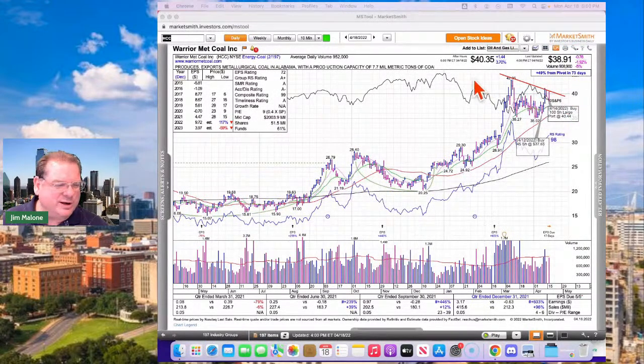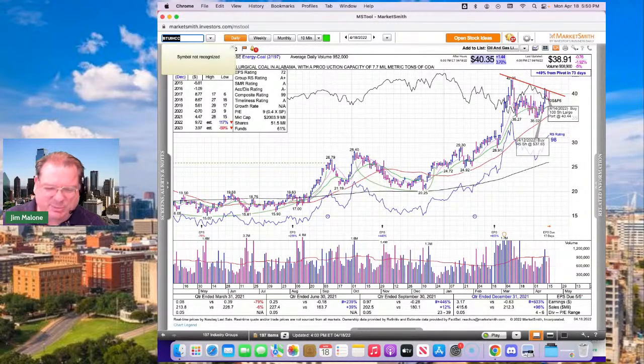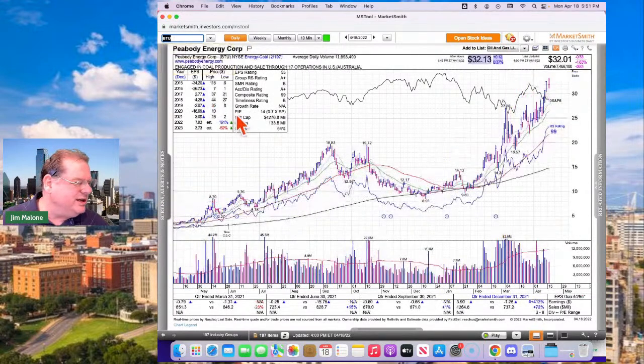What I'm doing here is drawing a reversal line, and I do think it's going to punch through this tomorrow. This is just doing a consolidation, ready to go higher, but this is a good group to be in. I like BTU as well. BTU is a much bigger company than Warrior, and probably for purely liquidity reasons, I think that one might be better. The only issue that I have with Peabody right now, it's really not an issue, is that it's not as well set up.